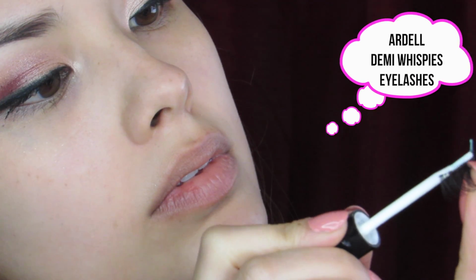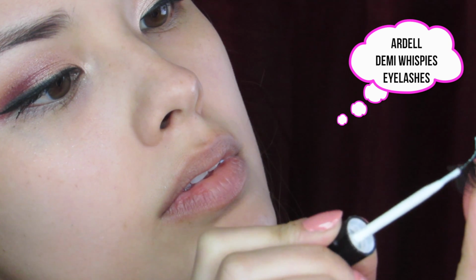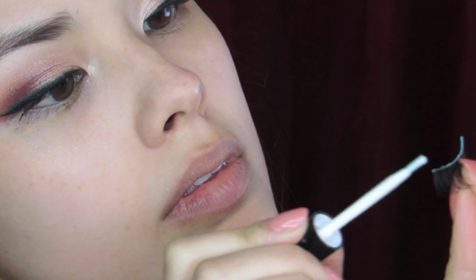And I'm using the Ardell Demi Wispies here, which are some of my favorite flirty, natural looking lashes, and I'm just going to slap that onto my eye. I'm no professional with false lashes, but that's just how I apply mine.